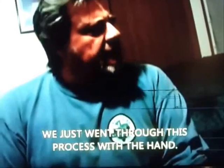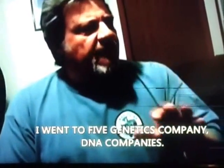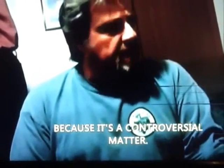We really don't know. We've had it taken to Great Falls, and they tried to analyze some of the hair and what was on her, but they still were unable to identify what it was. You know, everybody thinks it's an easy process, but it's not. We just went through this process with the hand. I went to 5 genetics DNA companies. 4 of them wouldn't touch it because of the controversial matter. The 5th, we were lucky to.